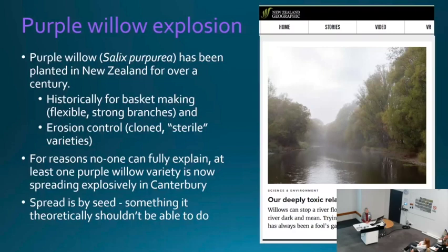There's been a bit of an explosion recently of purple willows that's been noted and reported. They've been planted for over a century, and when they do plant, it's all clones, and in theory, sterile clones. It was historically planted for basket making. One of the common names for them is, yes, this is where the common names get confusing, but they are a type of basket willow. But basket willow is also the common name for another willow, Viminalis. And erosion control was the other reason they were planted.